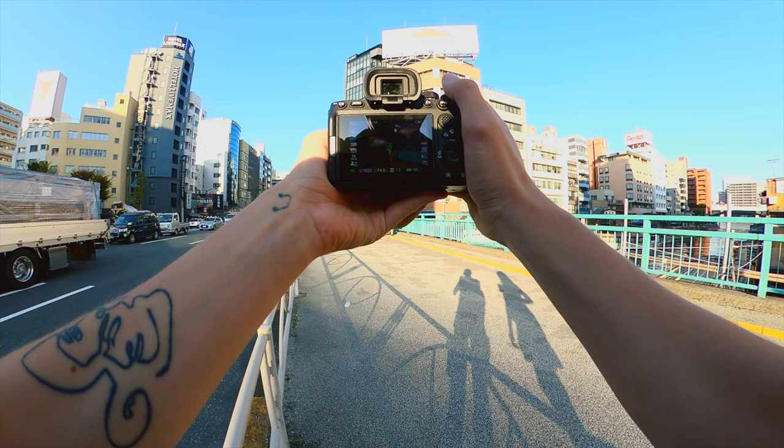There's a dude just stood there actually. Nice. Sick, that actually looks pretty good. See if I can get opposite him now and shoot like a portrait shot instead, where he's kind of got the background of the vending machine on him.